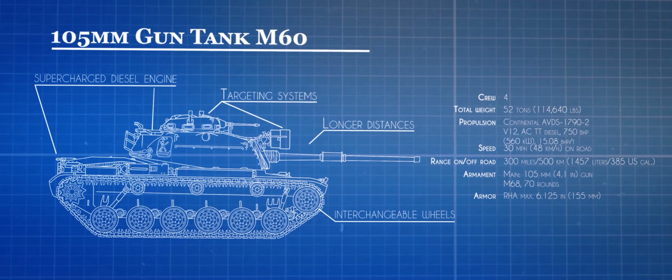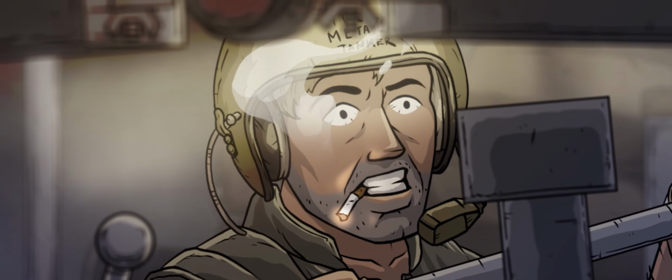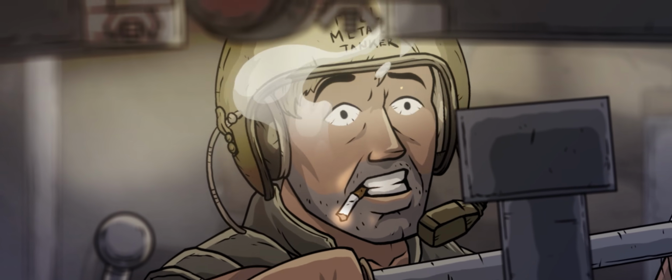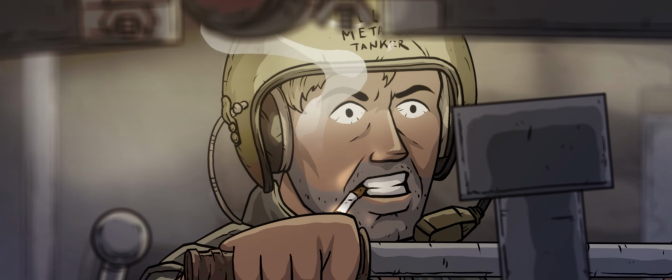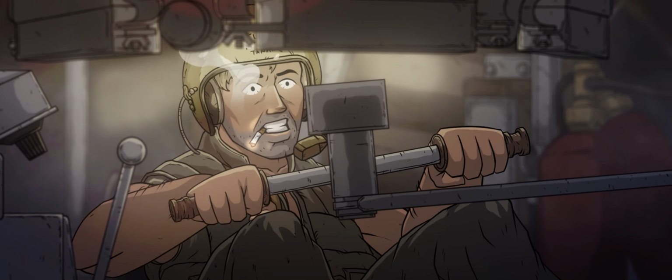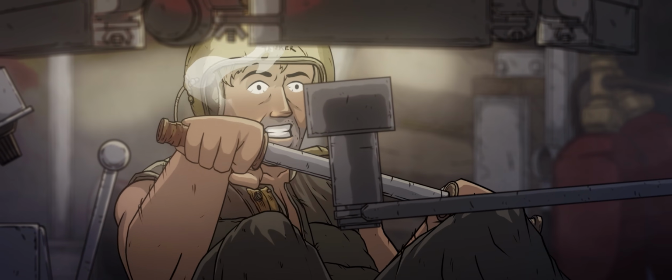Despite the early model M60 carrying their own problems relating to armor and shock absorption, they were still in active service throughout the 1960s and 1970s, serving alongside the M48 and later variant M60s in Vietnam and even the Gulf War.